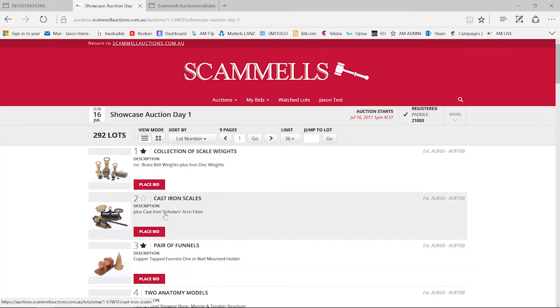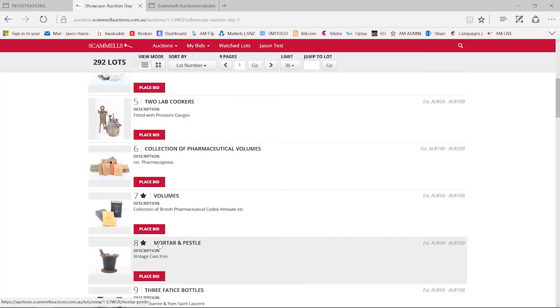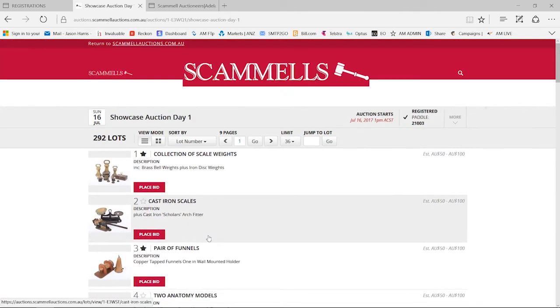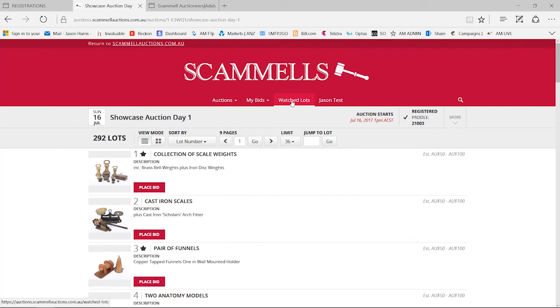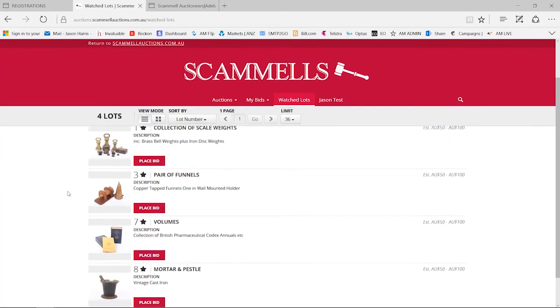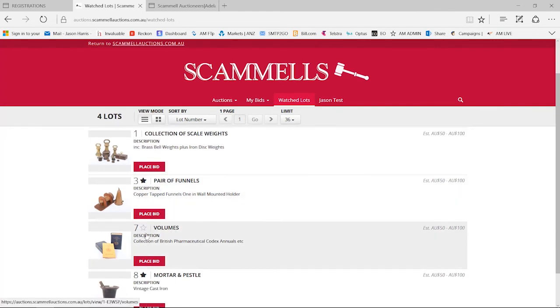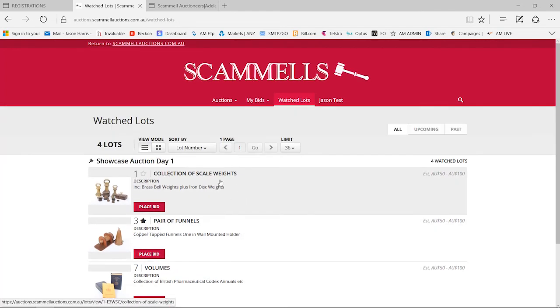So let's say you go through the entire catalogue and you click on a few stars and you want to come back on a Sunday night without having to write down and remember. Log back in, click on watch lots, and you'll see that you've left 4 watched lots. So they're your 4 stars. Now you can undo any of those at any time by clicking on that and clicking on that one. So what else can you do?